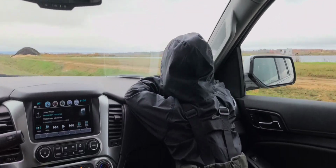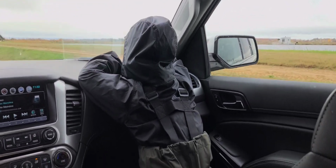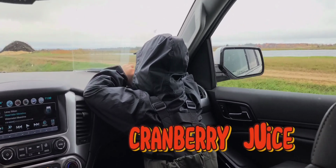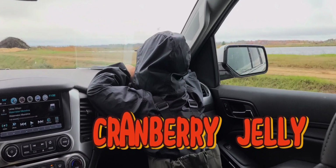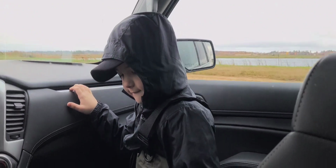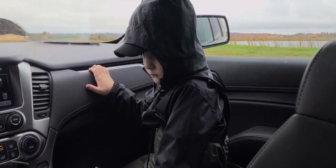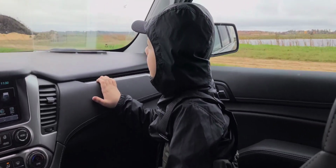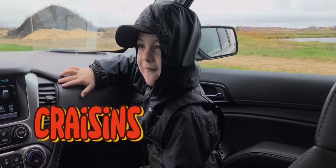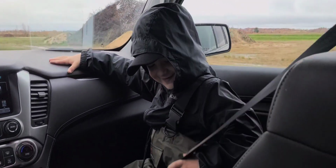So how many things, Finley, can you think of that have cranberries in them or are made from cranberries? Let's do a challenge. What do you got? Cranberry juice, cranberry jelly. What comes in the little packets that you sometimes get as a snack at school, or breakfast at school? They're dried cranberries. What do we call those? Do you remember? Craisins. Yep, Craisins.